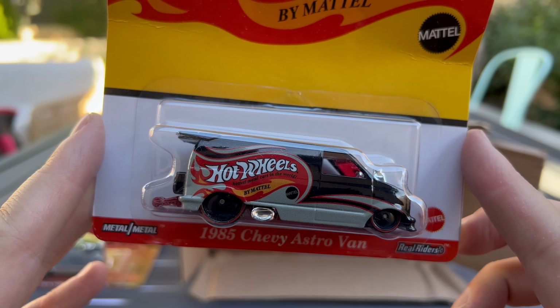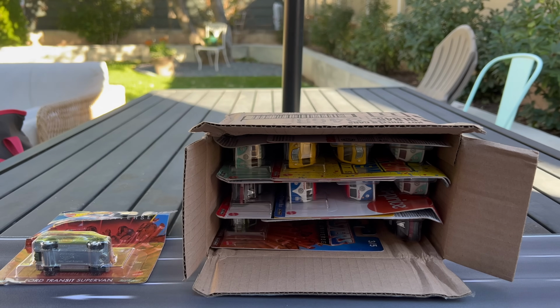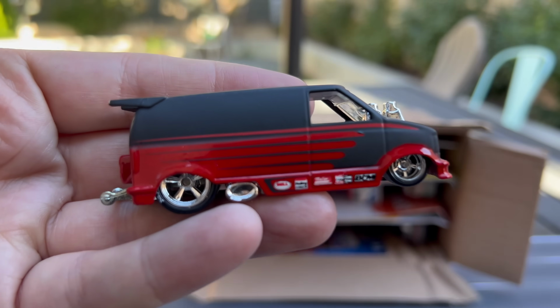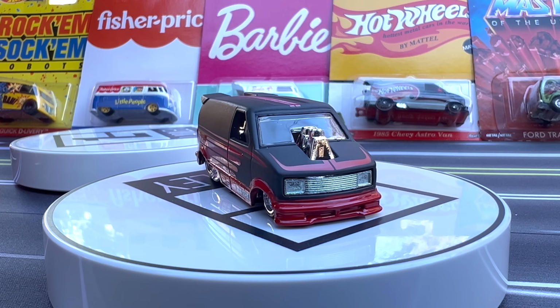Another one that debuted one place and has been basically in pop culture, and I think it's been solely pop culture ever since. So I brought out the first one. This is one of the more unsung Boulevard models. This is the Chevy Astro van, obviously the drag Astro van from Boulevard, from the original Boulevard.